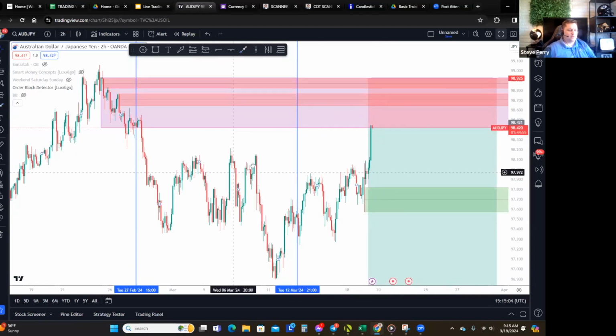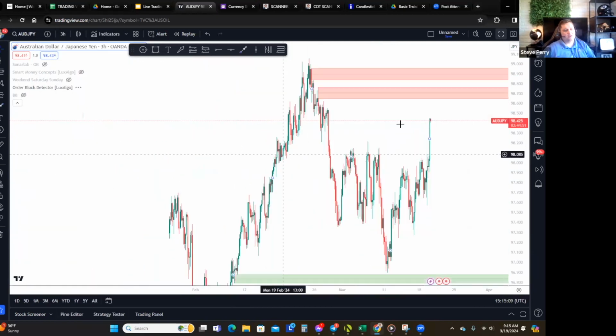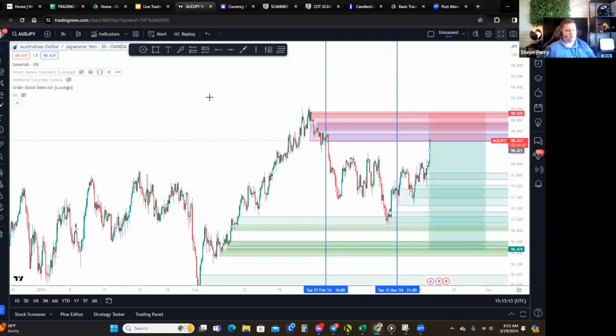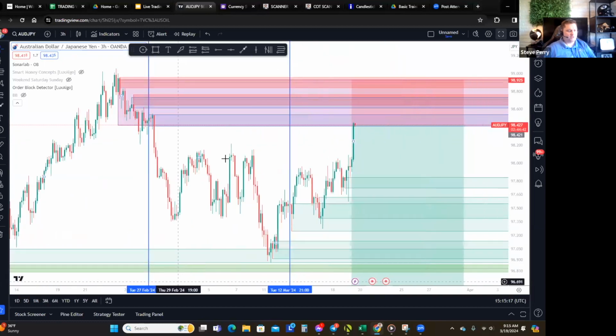So let me look at an even higher time frame real quick. I just want to see if there are any other blocks that I'm not aware of. Okay, so here's a 3-hour. And on the 3-hour, you can see Sonar Lab has 2 blocks right here.